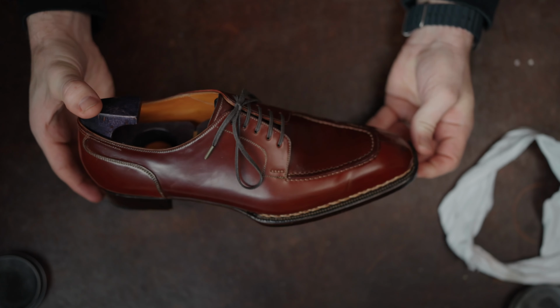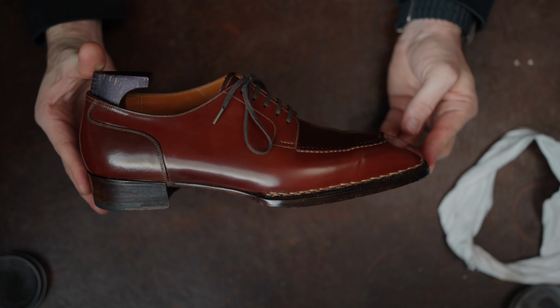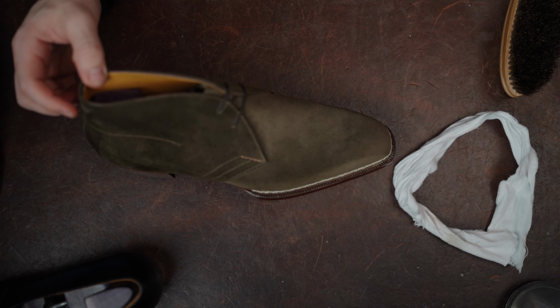Let's start there. I'm going to start with the pairs of shoes that I've purchased from them over the years. It'll really be a quick run through in chronological order, my oldest pair to my newest pair, and then we'll jump into some of the samples.